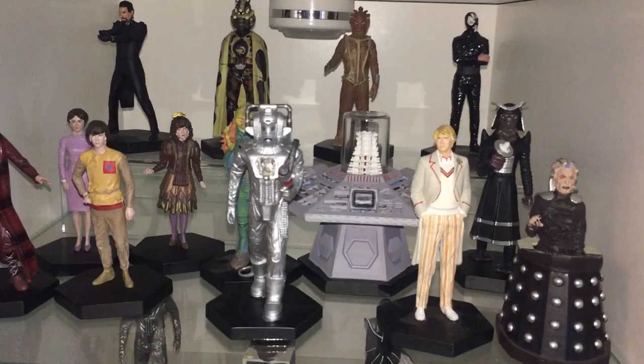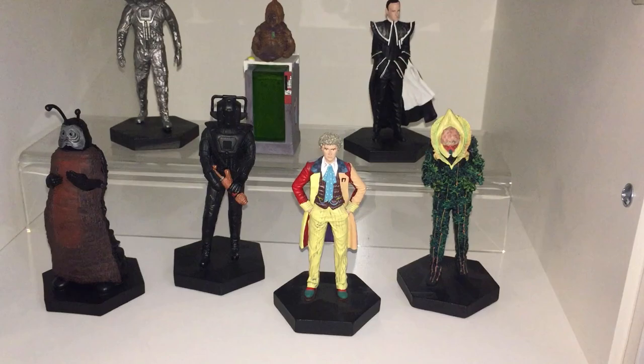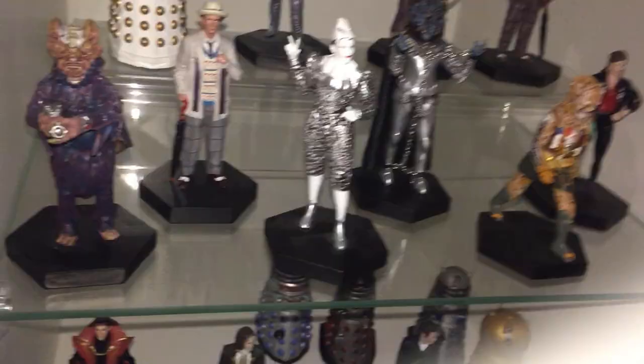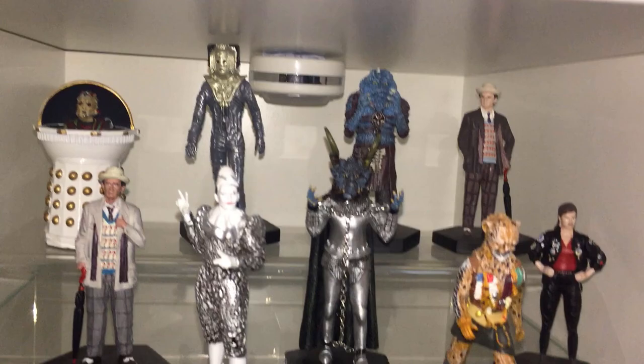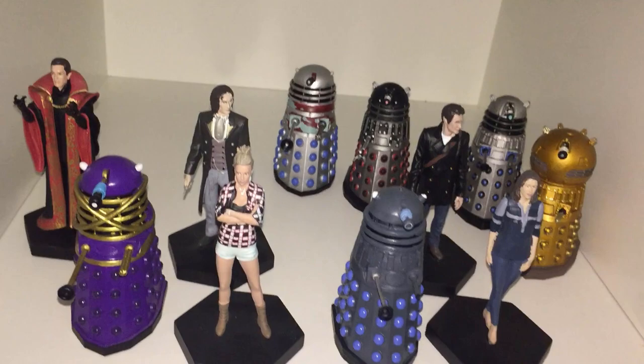And here we have the Fifth Doctor's era as well. And if we scroll down slowly, there is the Sixth Doctor's era, looking a bit empty. But again, it's just one of those things. We then get to the last sets of Eagle Moss figures, and that is the Seventh Doctor's era. They all look amazing. And finally, we have some Big Finish slash Paul McGann movie stuff going on in there as well. Again, I haven't really finished that collection, it's just kind of there for now.